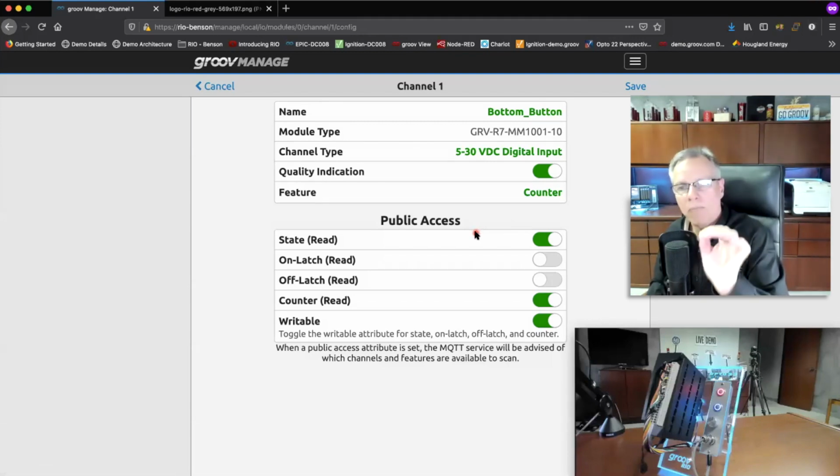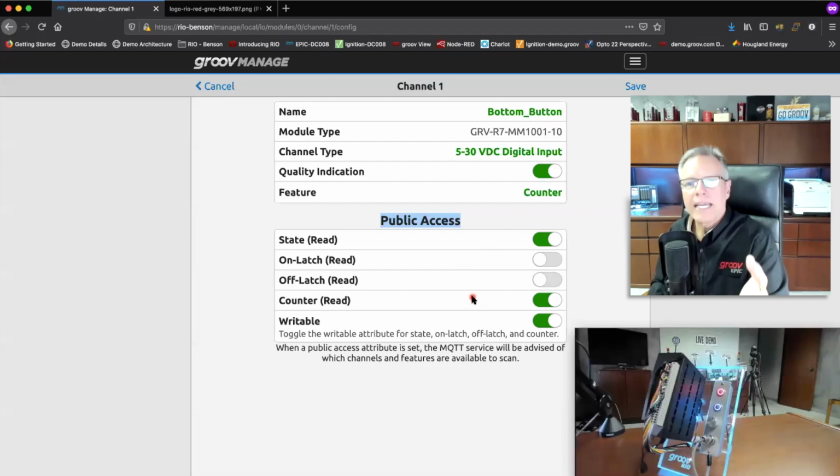But it has more than that, of course. It's a counter, but I can still read its state, whether it's on or off. And that's what this public access is for. The purpose of this area is how I want to publish the data relative to this channel. Because it's configured as a digital input, it has state, it has latching, and it has a counter. So by simply selecting that, I say yes, I want to publish the counts, that's all I need to do. Now you see there as well, I have writable.